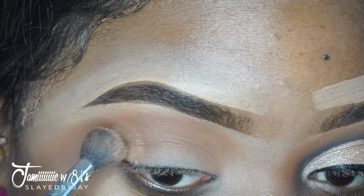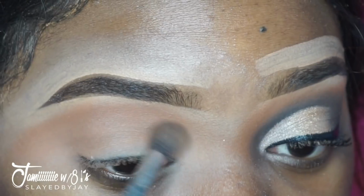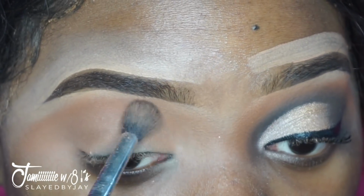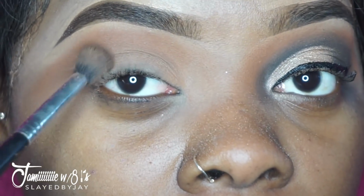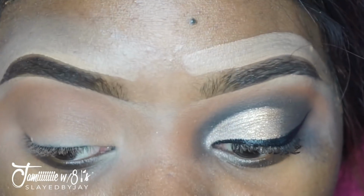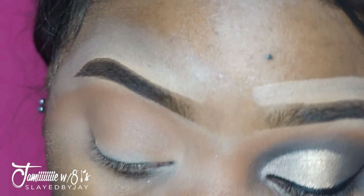But on the eye, the color blends out good. I have no complaints with how it blends out. The pigmentation is good. It's just that kickback. I don't know what ingredient needs to be added to make sure an eyeshadow is held together better so you don't get all that, but yeah.